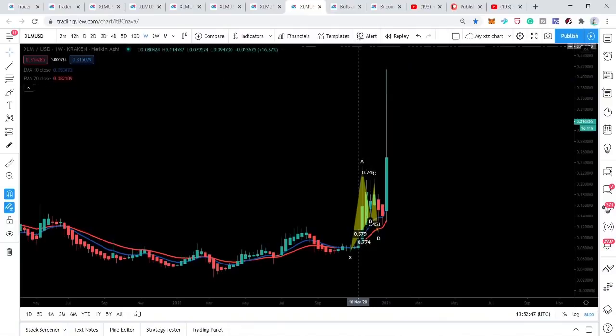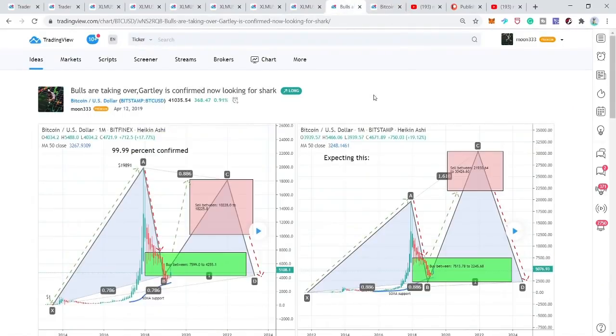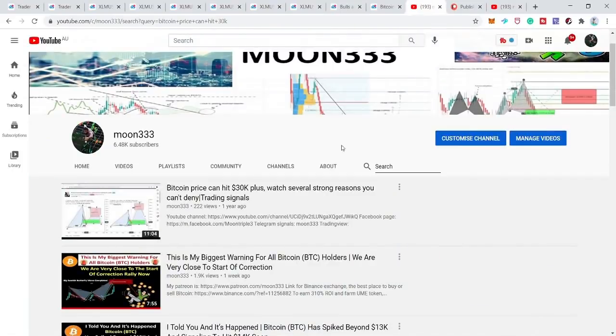Let me give you another example. This was the chart that I shared back in 2019 when I told you that the price action of Bitcoin can move up to $30,000. This was my video that I shared, and this was the chart I shared with you.